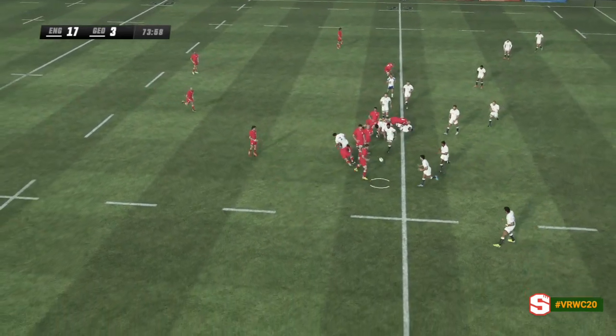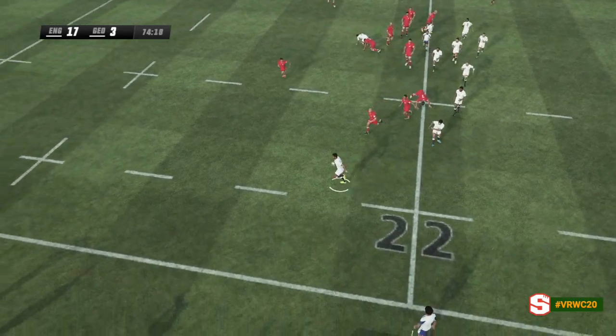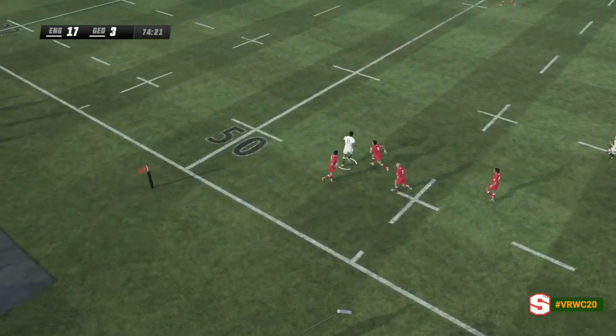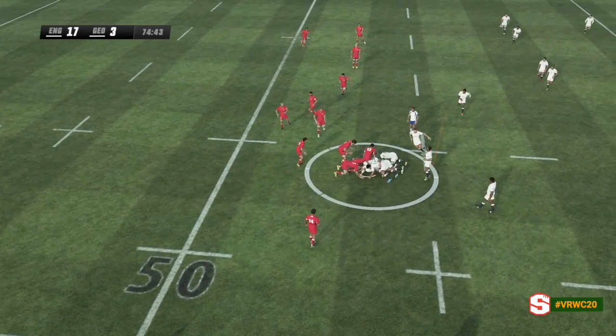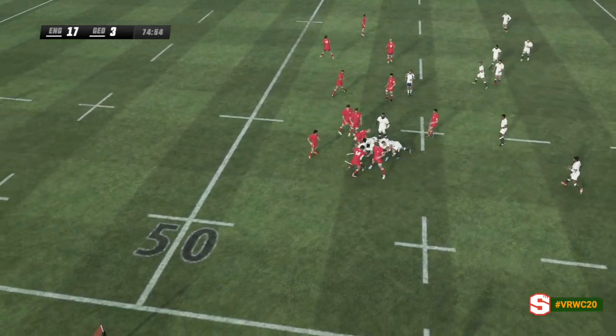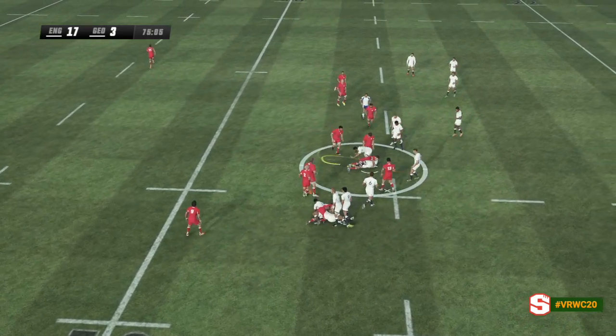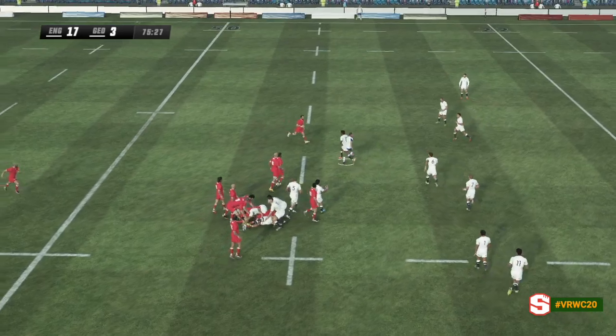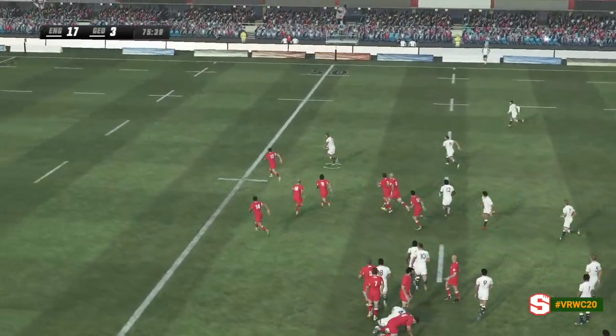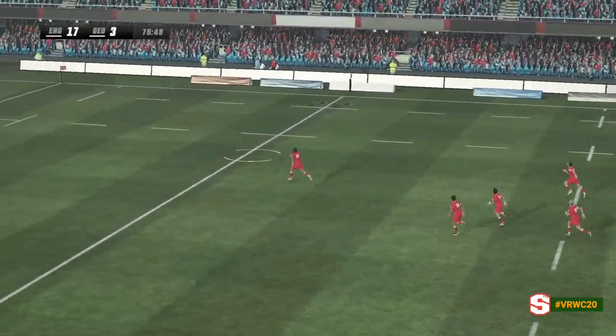Lovely tackle. George lays it back. The left winger has runners with him. Good tackle though. Looks like it's still on the side of England. Now flat. Yep, they've got him down. Youngs takes it. Keeps it moving. Oh, they've only got a few minutes to make something.